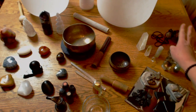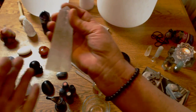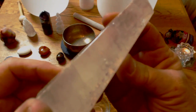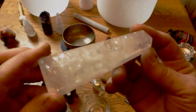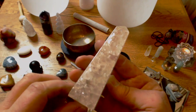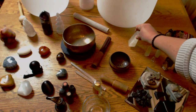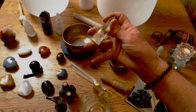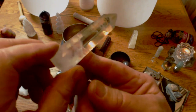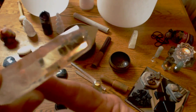And on this side, we have a few pillars. This is white fluorite. And this is citrine. Citrine. Like the lemoniest lemon yellow.